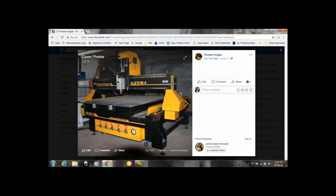It has the Leadshine hybrid servo motors, and it's a closed loop system. It has 5 Leadshine drivers that run the machine. The Y axis has 2 motors, and they run independently on independent drivers. And the rotary axis, the A-axis, has its own independent driver as well. On some machines, you have to unplug it and then plug it into another driver. This you don't have to do at all.